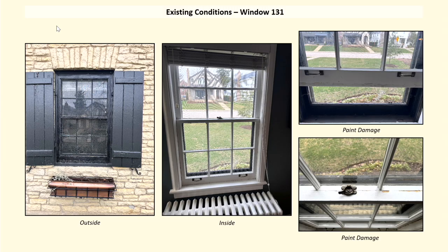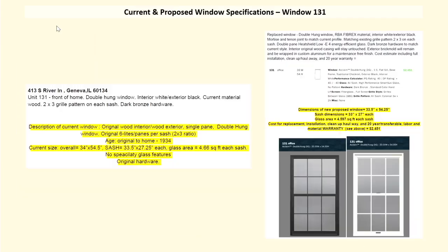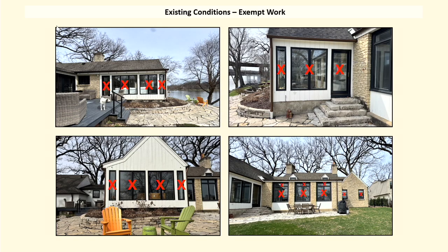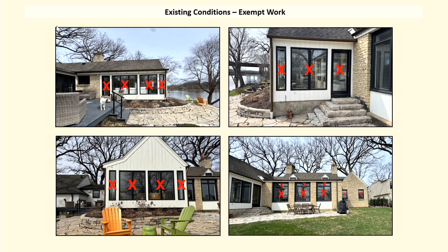And then going forward, I have a lot of pictures of all the windows, so we can go back and forth between those. It's set up as in the staff report, so per window, you jump through those, and then it goes to the Anderson windows, and then to the repair estimate. And then this is for the work that's not in the purview of the HPC at the rear of the home. Just for context, they're having other windows done as well, and patio doors. And that's what those look like, if you're curious.